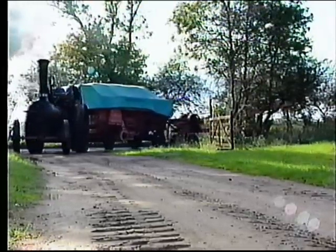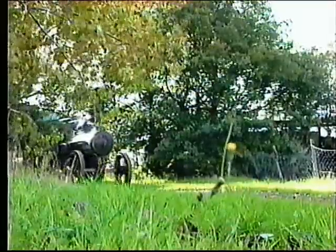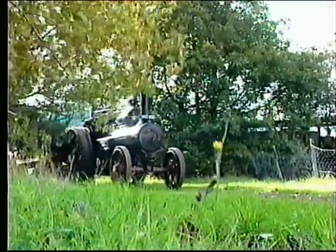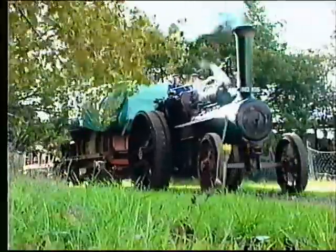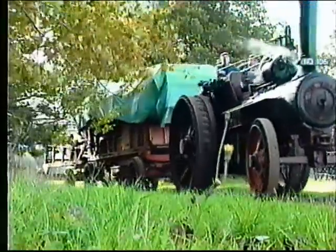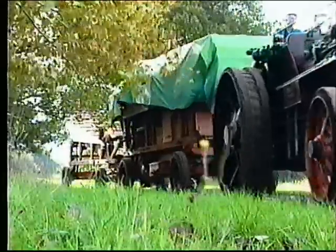Well, we used to travel with the traction engine, and the traction engine was pulling the drum and the elevator behind. Sometimes we used to pull a chaff box behind, but not very often. But most of my work was in the fen. And at that time, the fen was very, very soft.